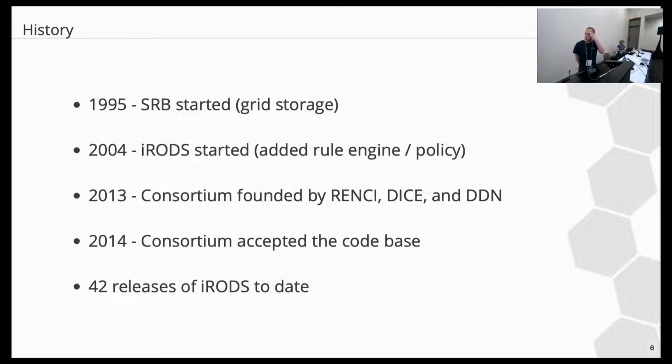In about 2004, because of some licensing questions and things, iRODS was started, and it was effectively SRB again, but then with an additional policy layer, a rule engine. And then in 2013, that money started to run out again because the problem was solved from a scientific perspective. And so NSF and DoD and DARPA all started having this opinion that we should start paying for ourselves. So we created this consortium to continue longevity into the forever.